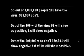So it's quite likely that you've written 99%. Wrong. The correct answer is actually less than 1%. So why is this? Let's examine it a little bit closer. So out of 1 million people, 100 will have the virus and 999,900 will not. Out of the 100 people with the virus, 99 will show up as positive and 1 will show up as negative. Out of the 999,900 who don't, 989,901 will show negative, but there will still be 9,999 which will show positive.